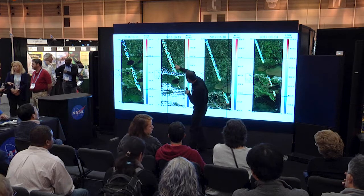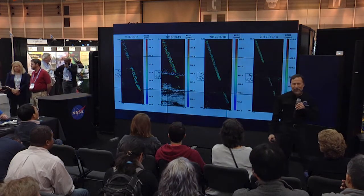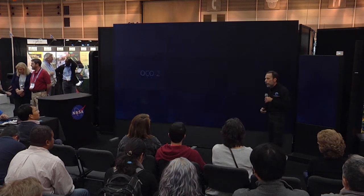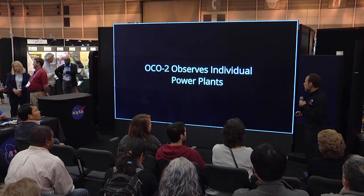So as we see tracks across New Orleans, hey, first of all, it's cloudy a lot more than over Los Angeles. But when we do see those tracks, we see much smaller enhancements in CO2. We can still pull out the emissions from the city, but they're not as obvious.